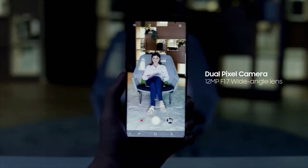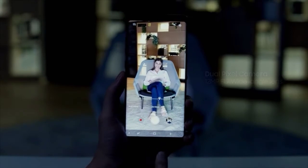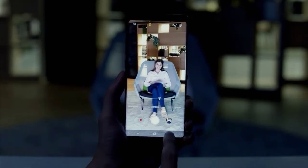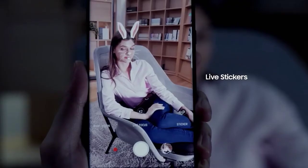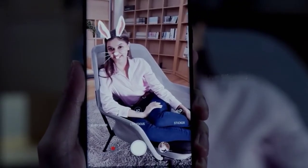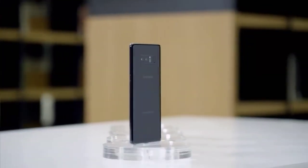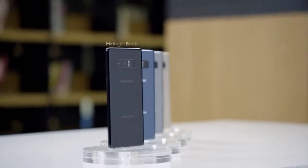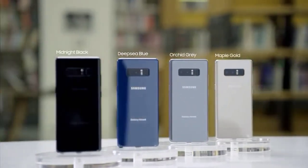With a fast f1.7 wide-angle lens and f2.4 telephoto lens, take sharper and brighter shots in low-light environments. The Samsung Galaxy Note 8 also features an exciting range of live stickers, creating a unique lineup of entertaining options. The Samsung Galaxy Note 8 is available in four colors: Midnight Black, Deep Sea Blue, Orchid Gray, and Maple Gold.